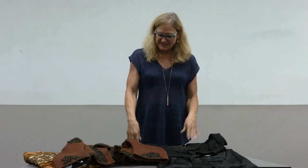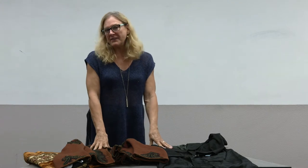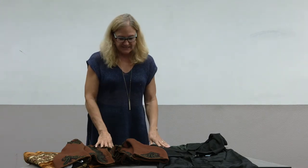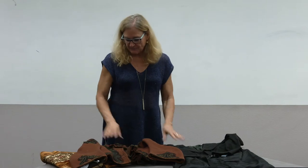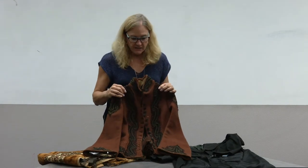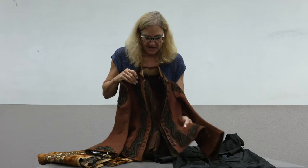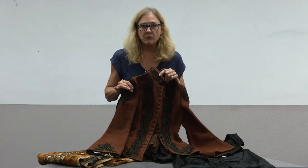Let's take a look at some pieces, a male and female, from around the 1880s, late 1880s. Two pieces that were kind of driven by fashion at that time. I have a jacket here known as the Zouave jacket. The Zouave was a military unit of Middle Eastern origin. And this is particular to the costume and the jacket that they would wear.